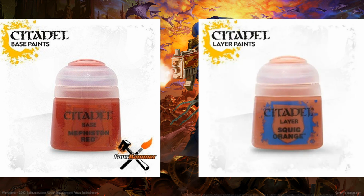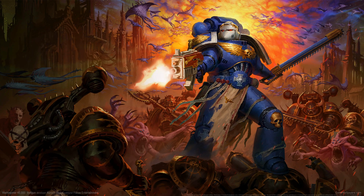We also get Squig Orange, which is a very good edge highlighting paint. So, pretty good stuff there. It's not too bad. Obviously, again, it's a paint issue. They could be better, but could also be far worse, in all honesty.